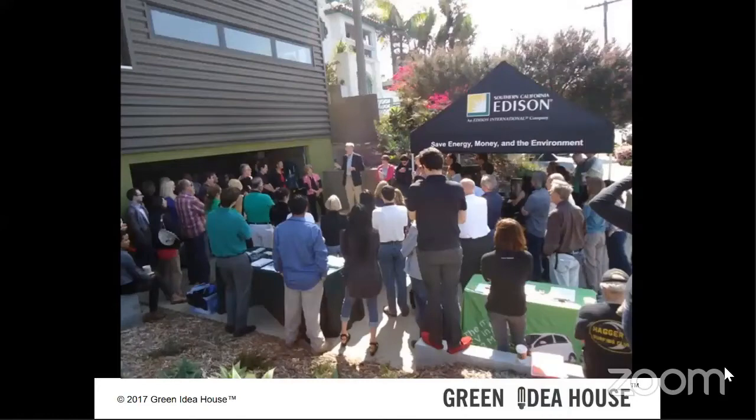There's Ed Begley Jr. at the groundbreaking. We had been to a lot of groundbreakings, or I'm sorry, ribbon cuttings, where people stood in front of a building and said, this is what we think this building will do. We actually waited a year until we had real data as to what the building was doing. And even if it didn't work, we wanted to show what was happening and why things were working and not working from a real science, real data background.